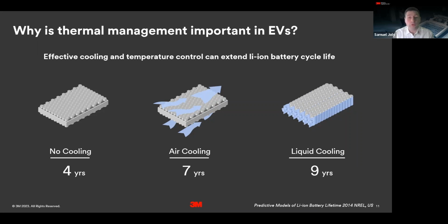You can decide to use air conduction, so air cooling, to do that. If you do so, you will then have a better lifetime of 3 years compared to that. And if you use conduction, so liquid cooling, which is actually the most efficient way of cooling down a battery, then you will still extend the lifetime of 2 years. So again, this really proves that depending on which thermal management strategy you're going to go for, you will have very different results in your car and in the performance of the car.